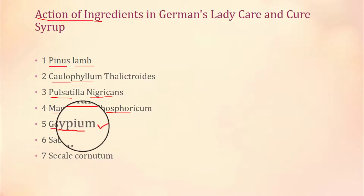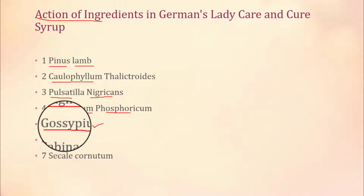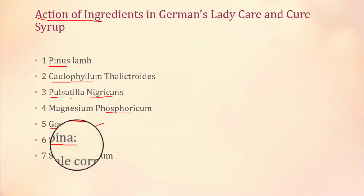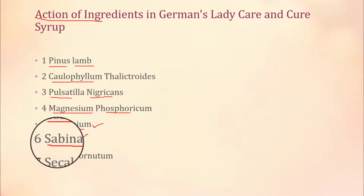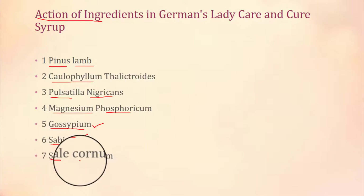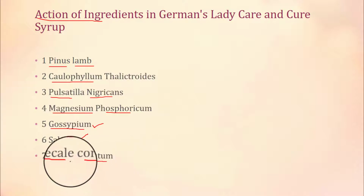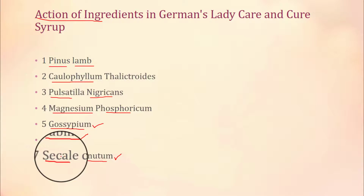The next ingredient is Sabina. Menses which are too profuse, too early, and too long lasting, partly fluid and partly clotted, with offensive flow in paroxysms, with colic and labor-like pains, and pains from the sacrum to the pubis. And the last ingredient is Secale, or simply you can say Secale cornutum. Menstrual colic with exhaustion, coldness, and intolerance of heat.